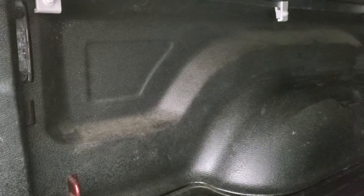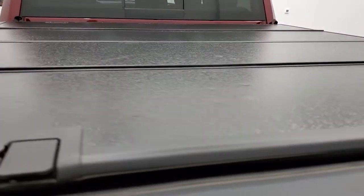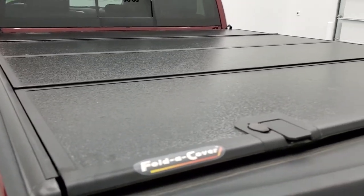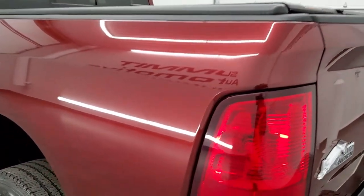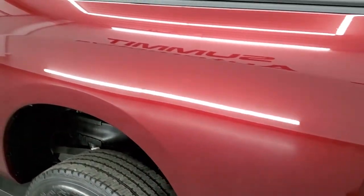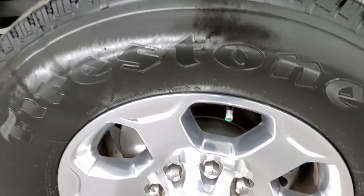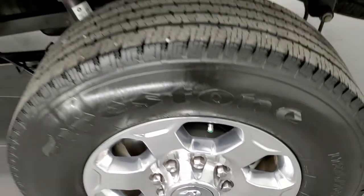Has a, they call it a Duraliner, so it's like a bedliner, a bedmat, and then the side box is like a bedliner. So kind of a different system there. It does have the LED bed lighting, but very nice and clean in here. And that folding cover is in really nice shape as well. And I believe we do have the key for that fold cover as well. As you go down this side of the truck, just as clean as that passenger side. No dents or dings on the box. And for full disclosure, this back rim is in excellent shape too.